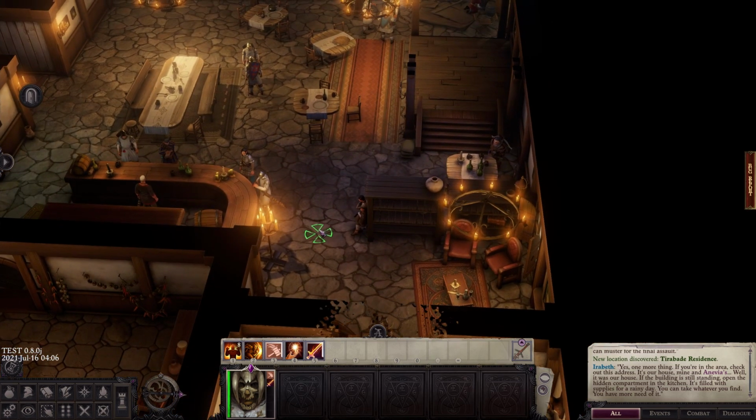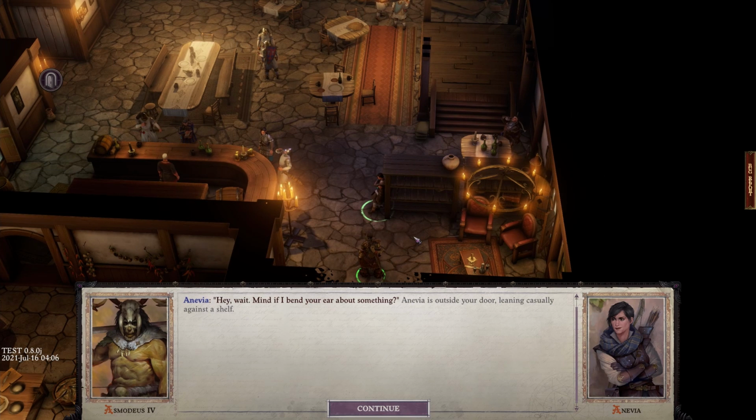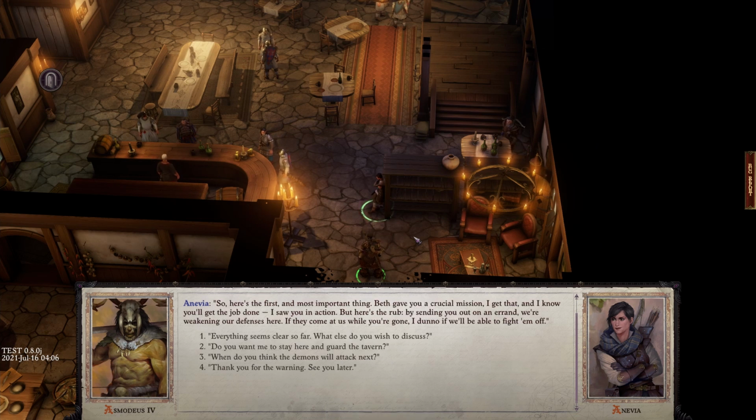Okay. Talk with her. Hey, wait. Mind if I bend your ear about something? Evie is outside your door, leaning casually against a shelf. So here's the first and most important thing. Beth gave you a crucial mission, and I get that, and I know you'll get the job done. I saw you in action. But here's the rub. By sending you out on an errand, we're weakening our defenses here. If they come at us while you're gone, I don't know if we'll be able to fight them off.